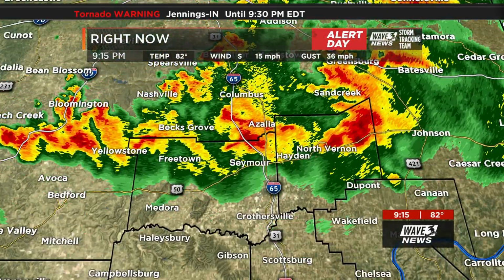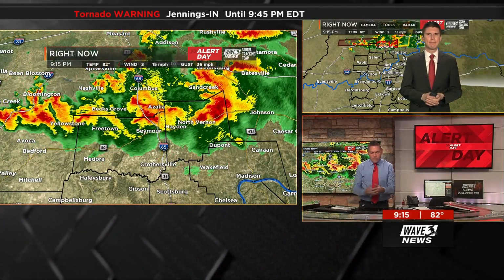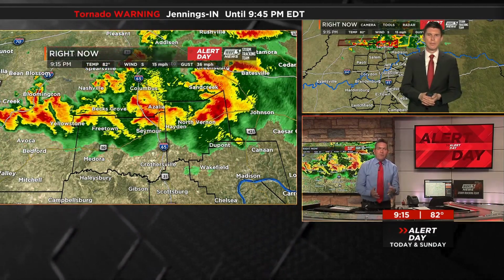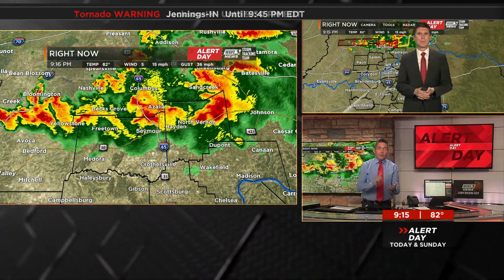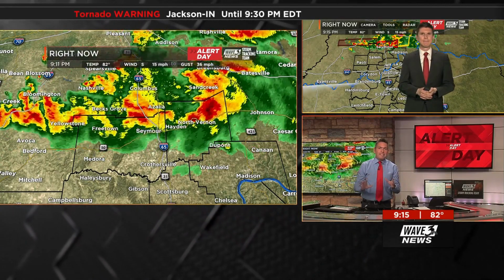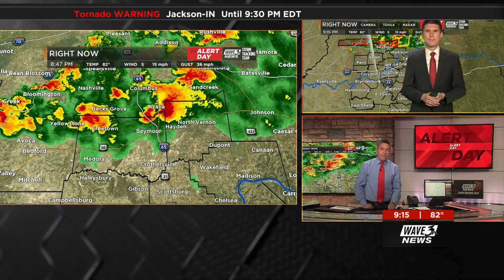I mean, they're certainly running out of time and fuel here because they're running over the same environment over and over again. So there's only so much that can be had for these thunderstorms. But so far, what's driving them by far is not only the moisture, but the wind energy that is passing through I-70 near Indianapolis. That ball of energy is really kicking up things here on the radar.